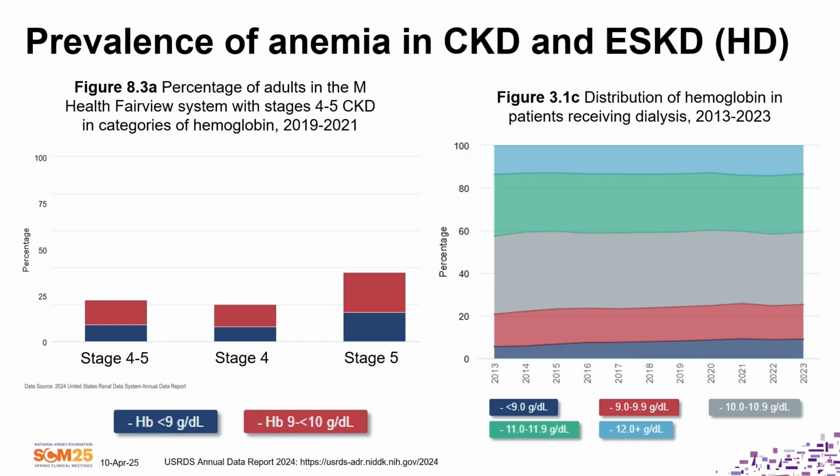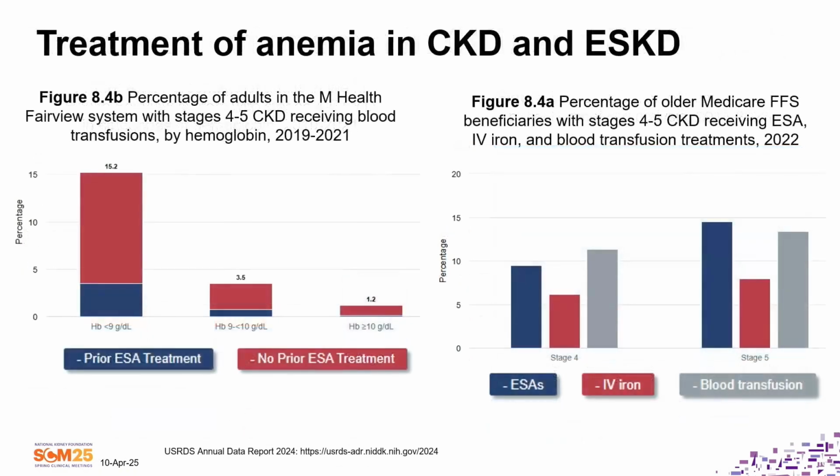And then once people end up on dialysis, on the right is a slide looking at hemoglobin levels in patients treated with dialysis throughout the US, the entire dialysis population. And again, in the blue and red are the folks whose hemoglobins are less than 10. And even among prevalent dialysis patients in 2023, over 20% have hemoglobins below 10. Well, why is that important and what are we doing about it?